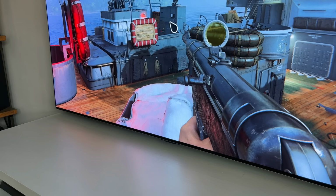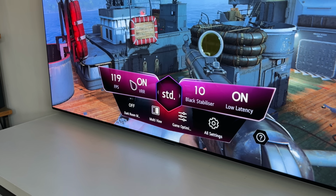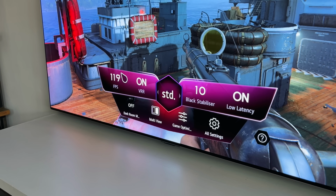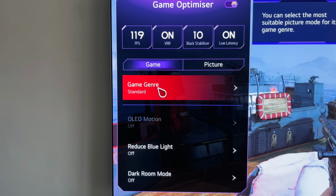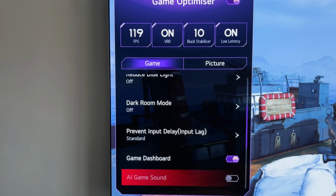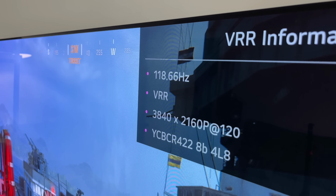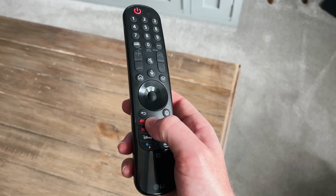Then we have the LG Game Optimizer mode, and this is an overlay that we get when pressing the settings button on the remote control. From here you can see the current frame rate, whether VRR is running, or you can go ahead and tweak the picture profiles. I tend to set this up when I get the TV, and then to be honest, I never use it again. And we can of course see the frame rate and the resolution of a game just by pressing the green button on the remote control multiple times.